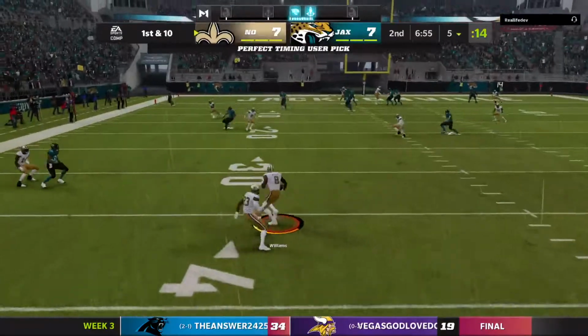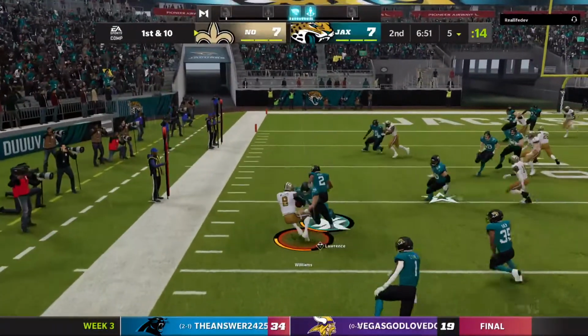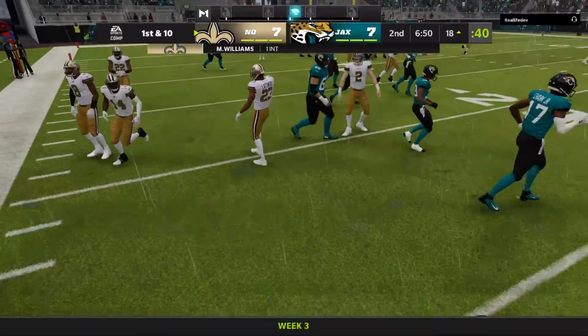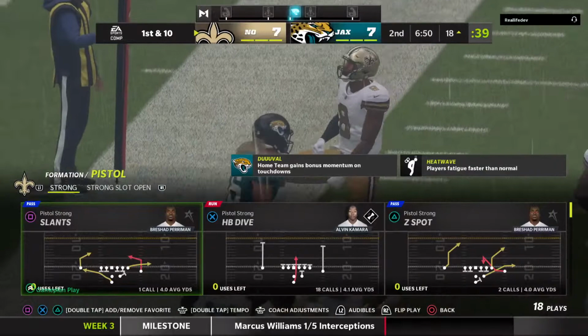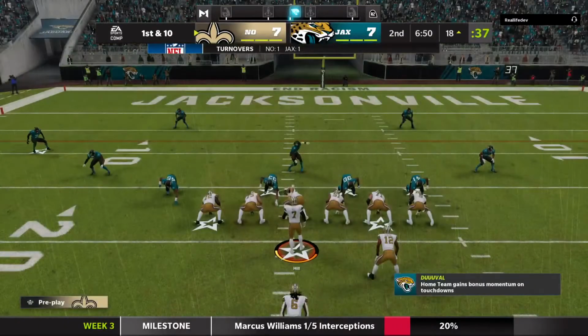Thrown across his body, and it's intercepted. Picked up by Marcus Williams. And he is going to bring this back inside the 20 to the 18-yard line. And they'll take possession already in the red zone and in a great spot to add points to the scoreboard.